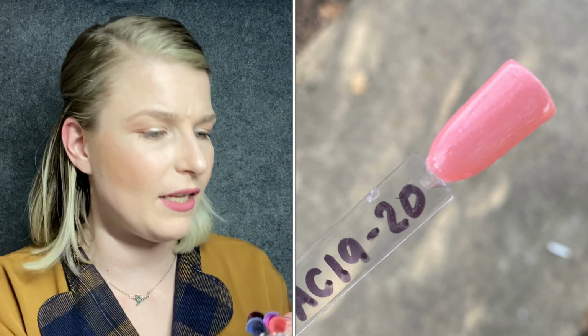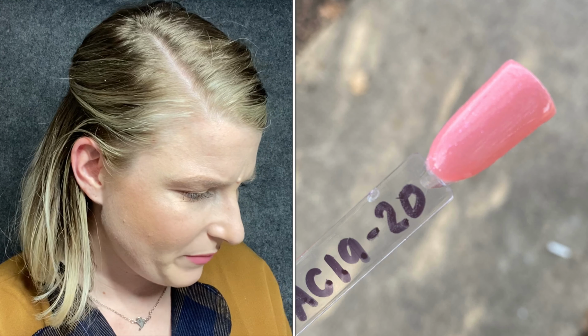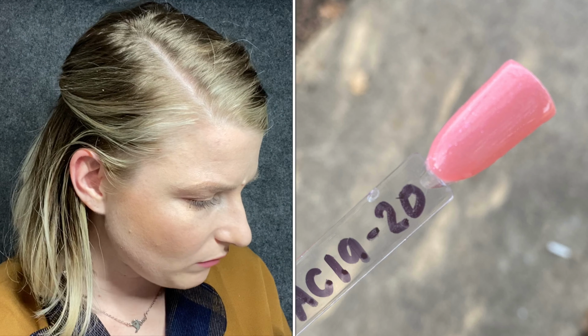So if you guys had to pick an advent calendar color, which of the days is one that you would wear, which is your favorite? So I'm gonna just fan them out right now for myself. Sorry, you guys probably can't see that really well. And if I had to pick a favorite, let's see. My favorite would probably be day 20. It is a peachy pink with pinkish glitter. Yeah. So that would be my favorite of all the days.